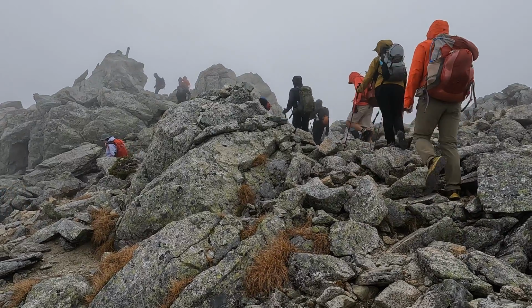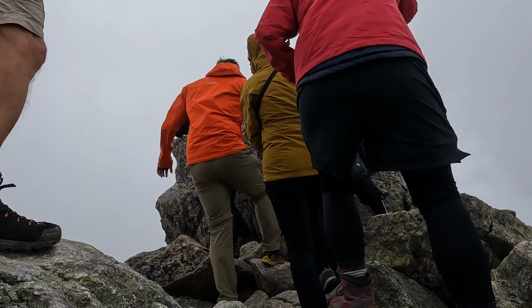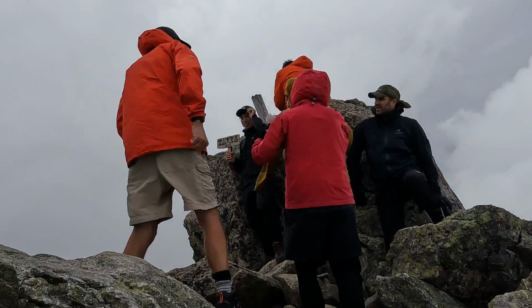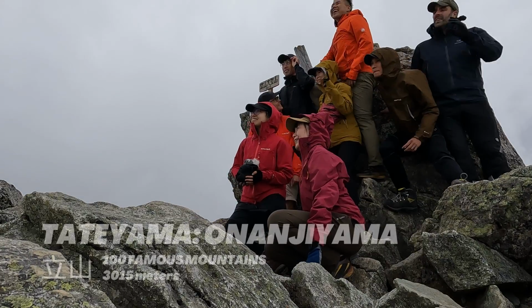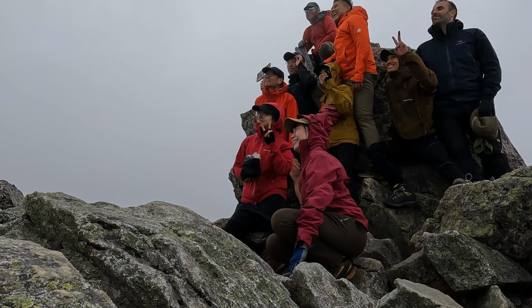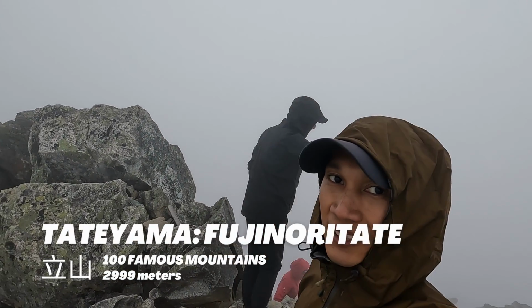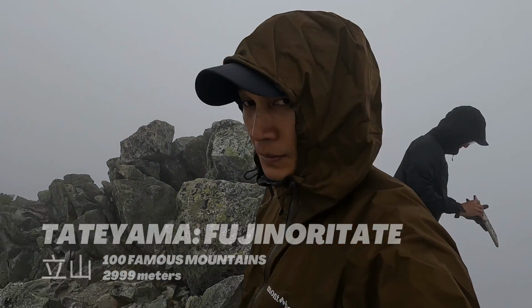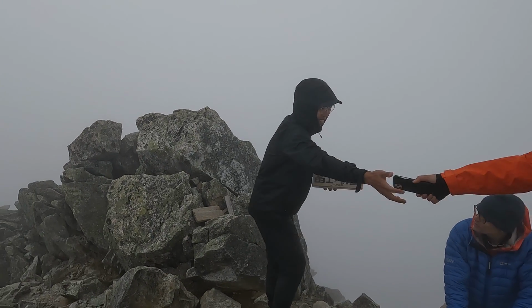At this point, the weather became questionable. Whoa! So we took a group picture and proceeded to the third peak. Third peak of Tateyama. So Tsurugi is supposed to be over there, but unfortunately we didn't see anything from the second and the third peak.